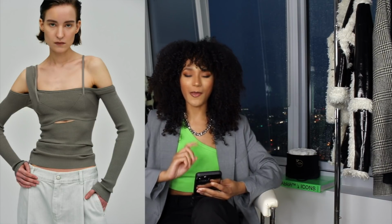Okay, this next top is like a knit asymmetrical top. So it's a gray color and it kind of has a look like there's a bralette over it. I'm typically not a fan of the off the shoulder moment, but this one right here, you know, it gets a little pass from me, okay? This one is really cute. I love the little keyhole cutout in the middle, and also just all the different straps to add interest.